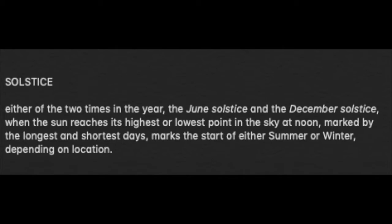Now, the term of the week is solstice, and that is either of the two times in the year, the June solstice and the December solstice, when the sun reaches either the highest or lowest points in the sky at noon. It's marked by the longest and shortest days, and the start of either summer or winter, depending on the location. I only chose this because, as we speak, we are actually at the June solstice, and where I live, it marks the very first day of summer, and on the other side of the world, it's the first day of winter.